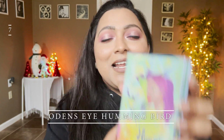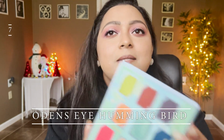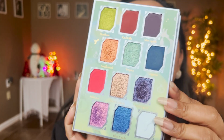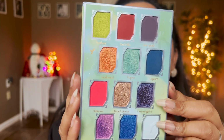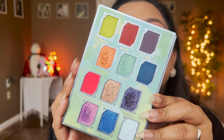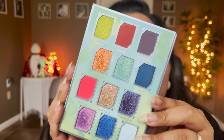Okay, my number 7. Oh my god, why am I ranking this on number 7? I don't know, because these are all number 1s, all of them. Okay, on number 7, I have Oden's Eye Hummingbird palette. I have been surprised by this palette. I cannot even tell you enough things about this. This is the palette that I was doubting myself whether I need in my collection or not, just because it's so colorful. Oh my god, but this color story is so beautiful.